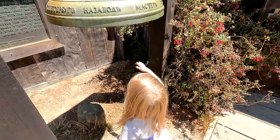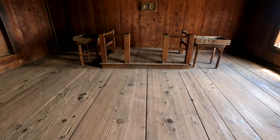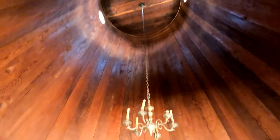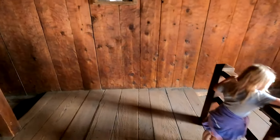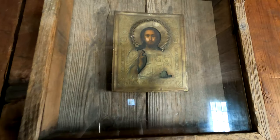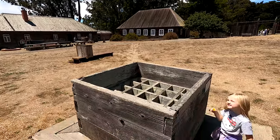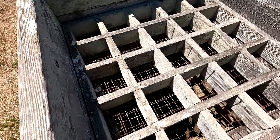Cool. Look at this room. Look at this beautiful room. This is a chapel. It's a wishing well? Yeah. Yep. I want to make my wish. There's water in the bottom.